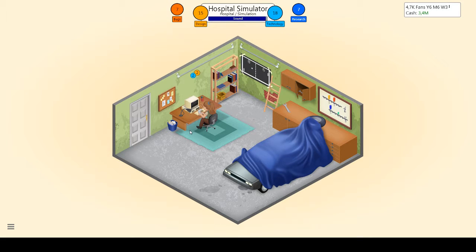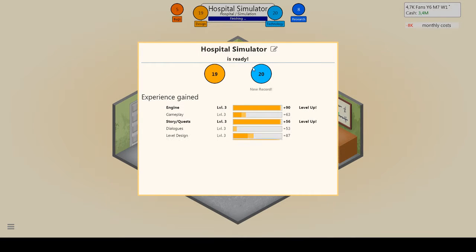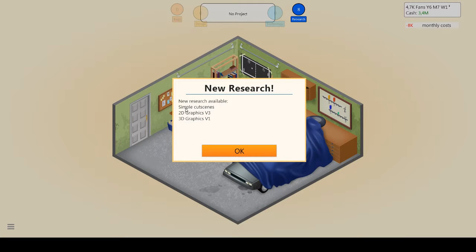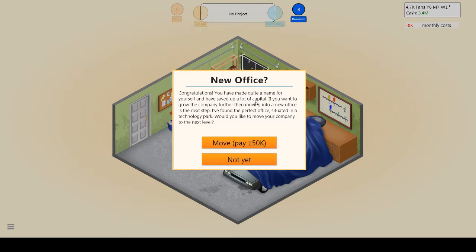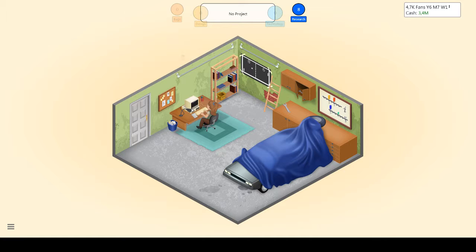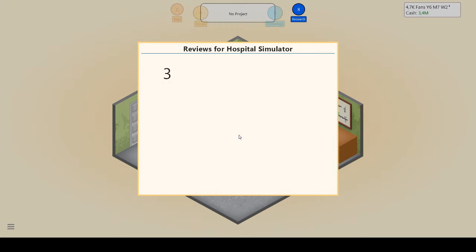So we are working on RPGs, simulations, strategy, and maybe occasionally making an action title. Wow, high tech! Ah, there we go. I want to research these, make an engine, and then move out. No, I want to research first. I don't have enough research points. I want to report. Okay, we have to get the reviews first. It's okay. I bet you, it's just going to be okay.